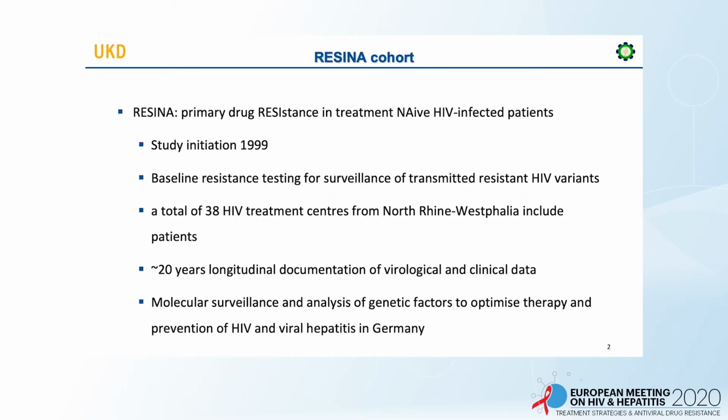The Resiner study was initiated in 1999 in Germany with a total of 38 participating HIV treatment centers in North Rhine-Westphalia for the surveillance of transmitted drug resistance. We currently have access to virological and clinical data from 20 years of documentation.